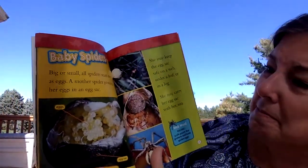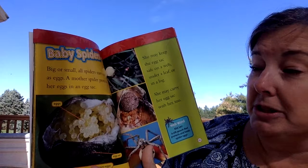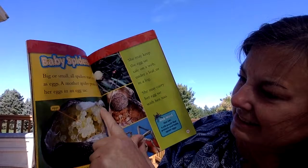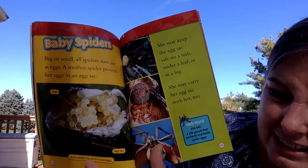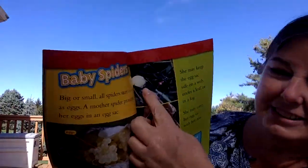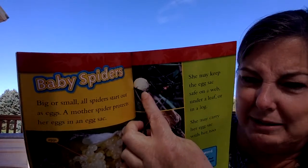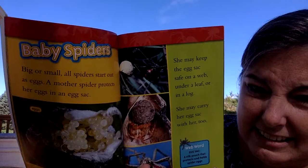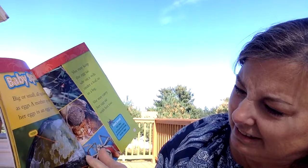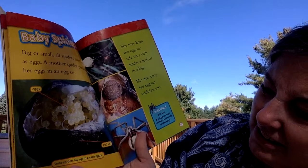Baby spiders. Big or small, all spiders start out as eggs. A mother spider protects her eggs in an egg sac. Now, this is kind of a cutaway of what it looks like. A lot of times when we see an egg sac, it looks like this, right? You might see it in your basement or in your garage, like a little white puffy thing. And that is what an egg sac looks like. In this picture, it's kind of cracked open so you can see inside. That is called a cutaway.